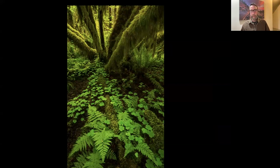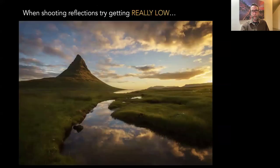Another example, getting very, very low and very, very close, over-exaggerating the size of things. These little wood sorrel plants and ferns are very, very small, but with a wide angle lens, getting very close, they appear much, much larger. And that foreground, all those strong diagonal lines and triangles, mimic the radiating shapes of the vine maple trunks in the upper half of the frame. All right, another reflection, getting very, very low, using the water to create that nice arcing diagonal line, which leads us out to Mount Kirchhoffel.